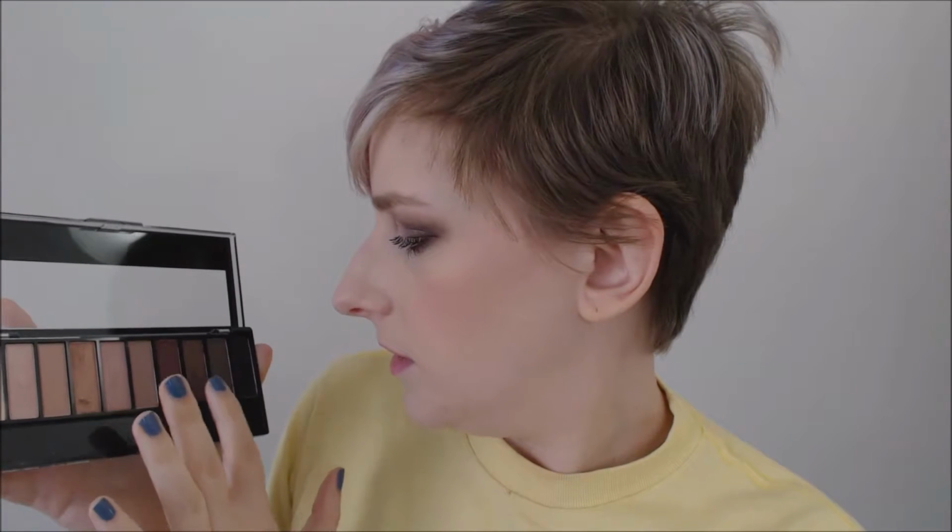There are 1, 2, 3, 4, 5 matte shades in here, and 1, 2, 3, 4, oh, 5 and 5, look at that. So half matte, half shimmery, and I really like all of these shades actually. I've been playing with this for a while, and I think I probably will do a video specifically on this, maybe a 3 looks 1 palette sort of thing. Now, obviously, these are very similar shades.